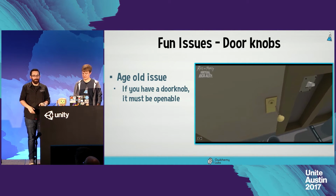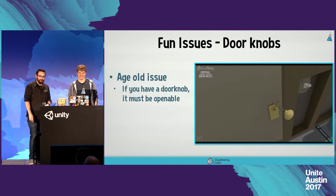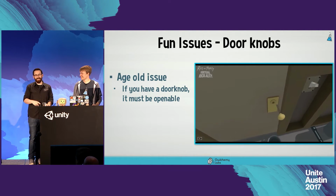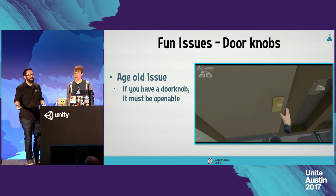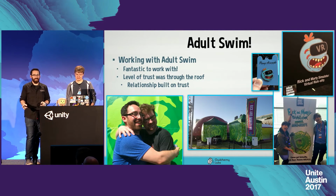So you pull the doorknob, real fake doors. People look at that and they're like, ha, and they throw it away, and then they smile and move on. Whereas you would have just disappointment when you grab for a handle and it does nothing. So you always have to think about something.